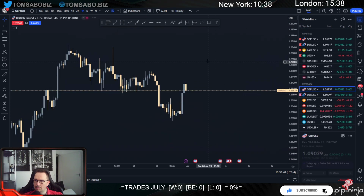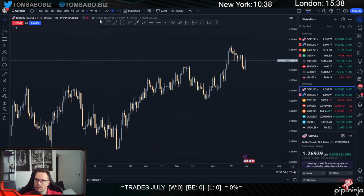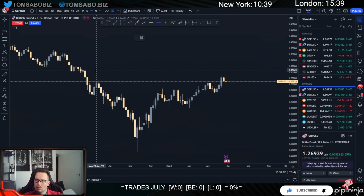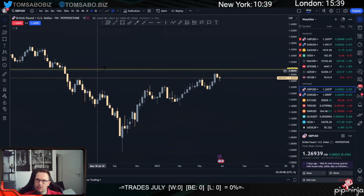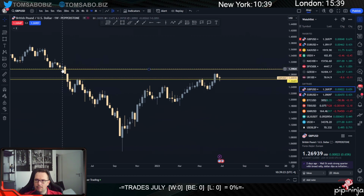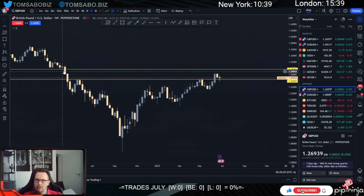Now let's check the pound. This is the pound. Oops, sorry. This is the pound weekly chart. Now the weekly chart is a little bit interesting. Let me mark up this one here. This is also from 2022 on the weekly chart, and what these lines represent is an imbalance from last year, actually from April, the month of April, when pound was diving very fast here, left quite an imbalance here.